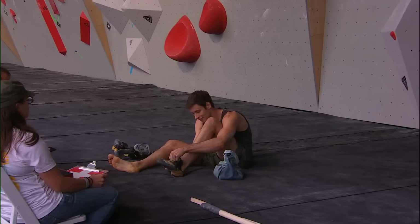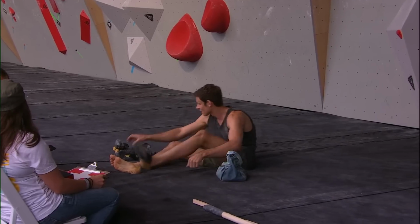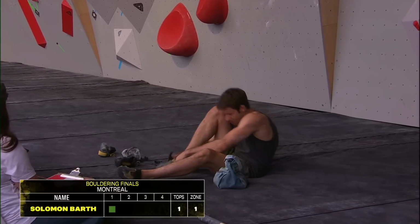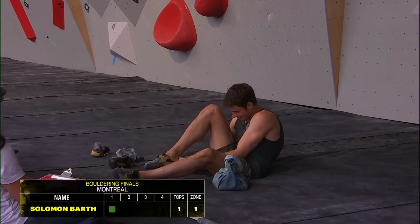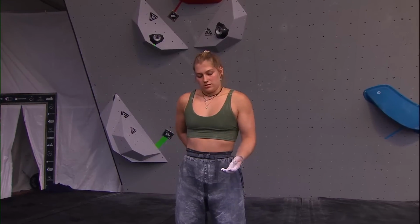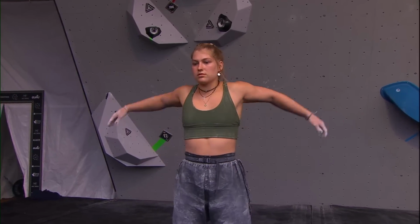Right. Can you frustrate the climbers? When do you give them the delicate slab movements? When do you let them sort of flex their muscles and thug out a little bit and make mistakes? You see here, Solomon Barth, unsuccessful. Sorry, I'm just looking at the wrong side. So he got 1 top, so he's up with a top.